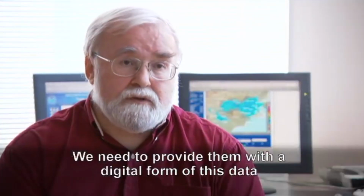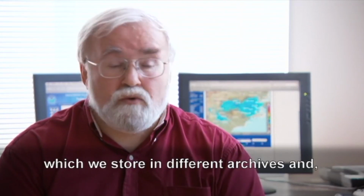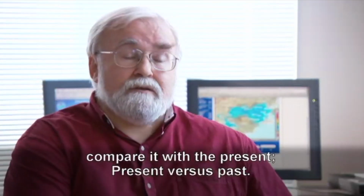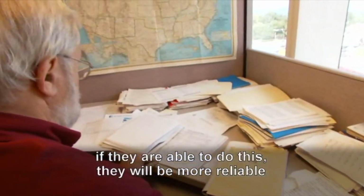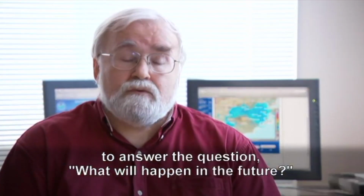We need to provide them digital form of this data, which is stored in different archives, and compare it with present versus past. And of course it is not a simple exercise, but if they are able to do this, they will be more reliable in answering questions about what will happen in the future.